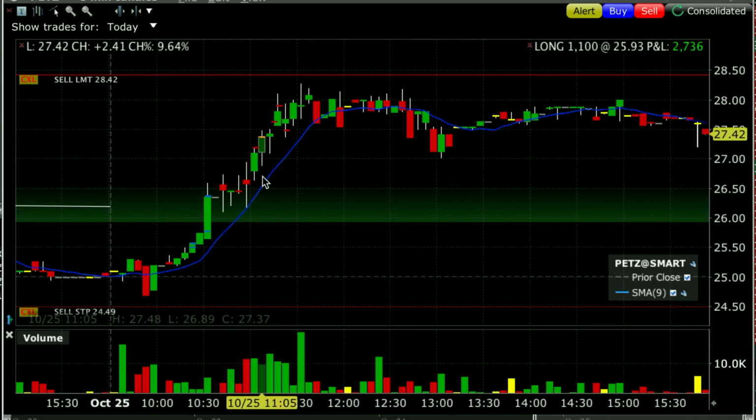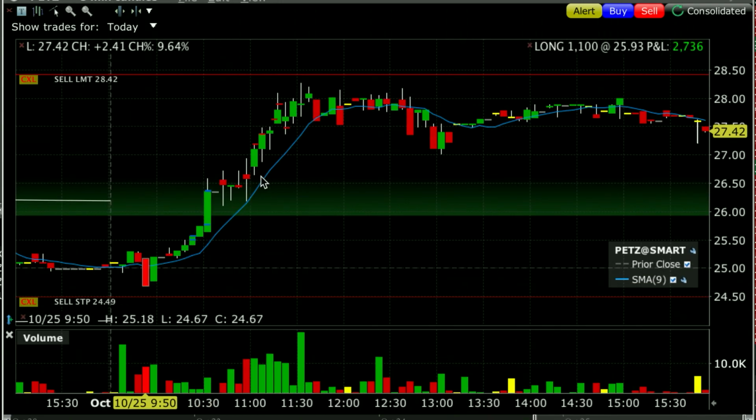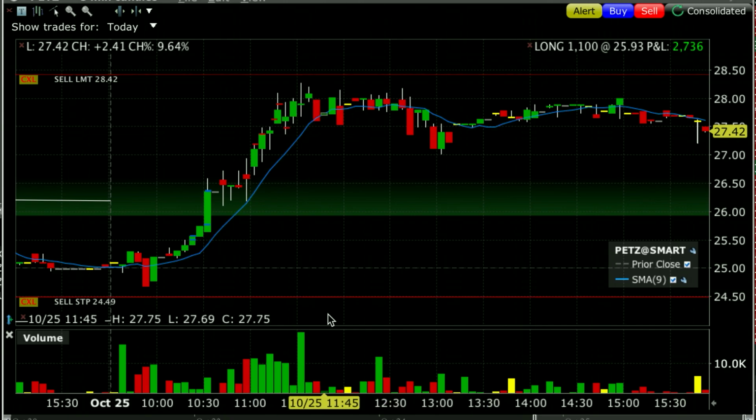Usually we're more 15 to 30-minute based, but for volume purposes and what we were seeing, we'll use this as an example. You can see I'm long 1100 at 25.93, up 27.36 in the trade. I had 1800, sold 700 shares, booked about 1200 or so. So let's go over it.